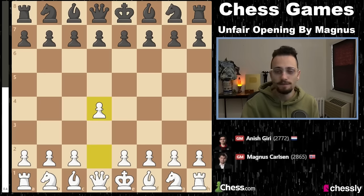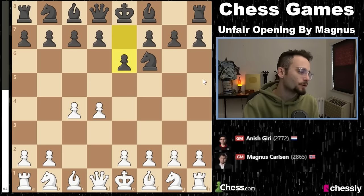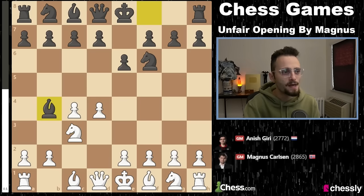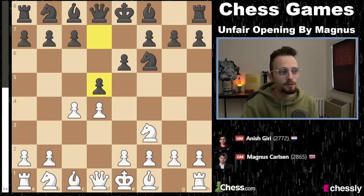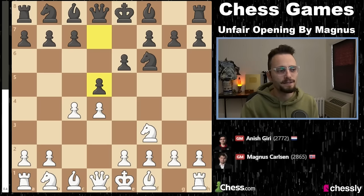Magnus plays d4. Now, you'll notice there's no Queen's Gambit Declined. Black plays this move order because black is saying, well, if you play knight c3, I'm going to play the Nimzo-Indian. And if you play knight f3, then I will play this. So you can get this position through the Queen's Gambit Declined or through the Nimzo-Indian setup.